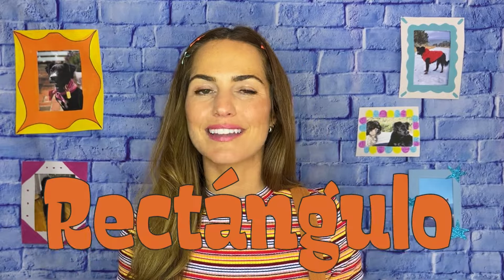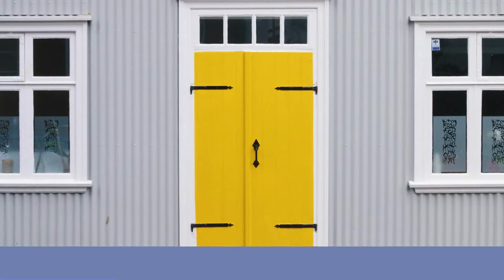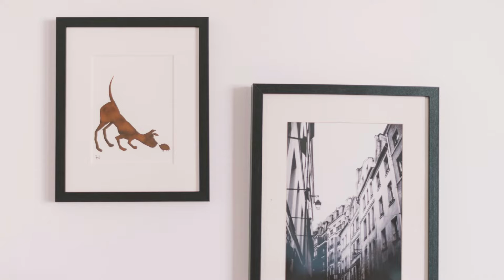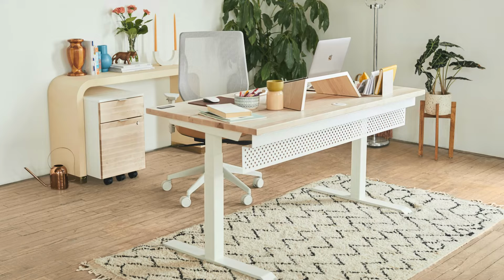Rectangle in Spanish is rectángulo. Those sound really similar. And if you look around, I'm sure you will see rectángulos everywhere you look. Your doors in your house are rectángulos. Picture frames are usually rectángulos. Windows are mostly rectángulos. If there's a rug on your floor, it's probably a rectángulo. If you have a playmat, that's probably a rectángulo too.